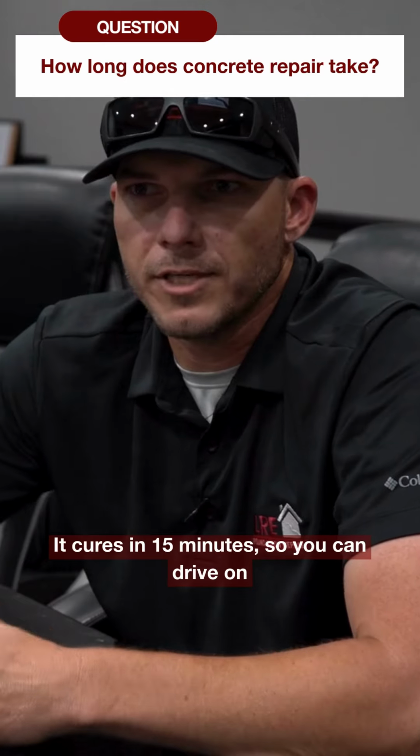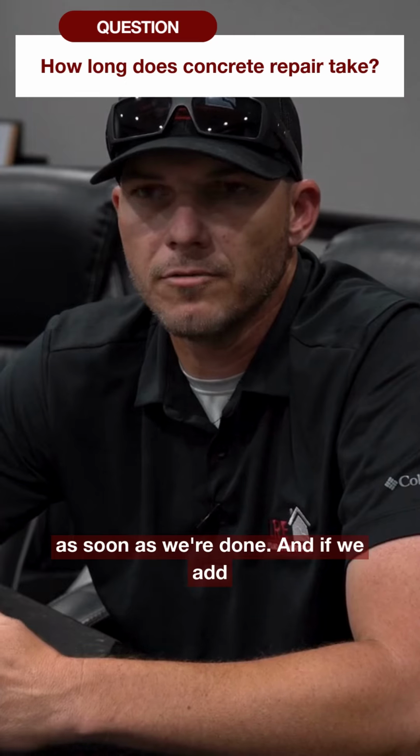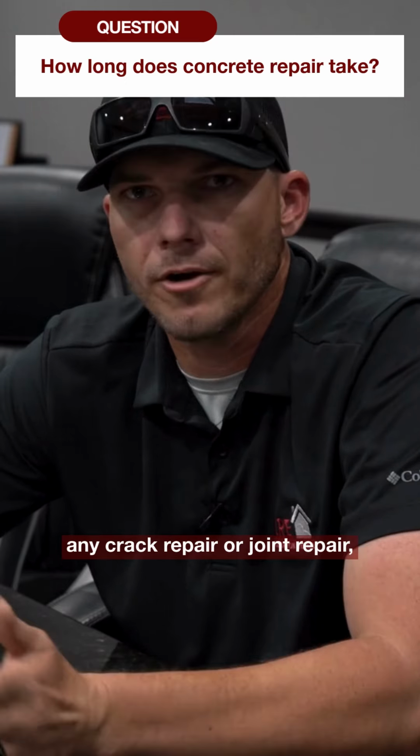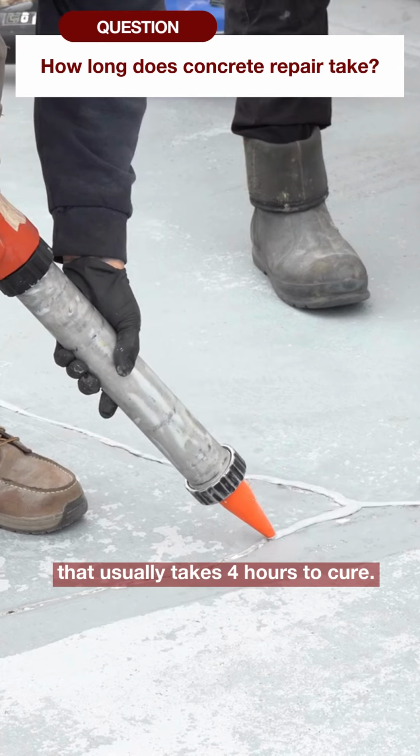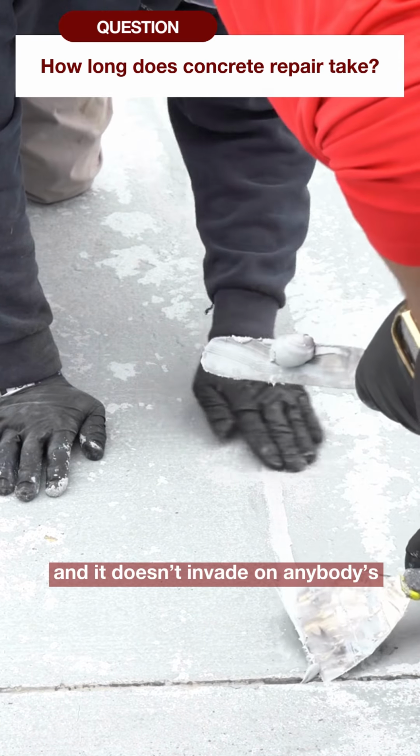The cure is in 15 minutes, so you can drive on it as soon as we're done. Then if we add any crack repair or joint repair, that usually takes 4 hours to cure. It's a pretty quick process and doesn't interfere with anybody's schedules. It's nice.